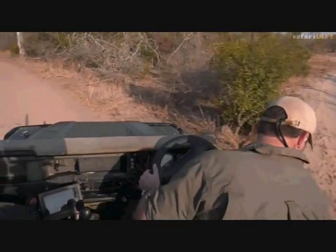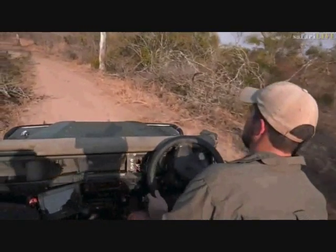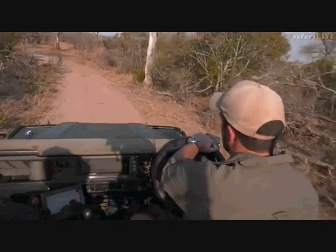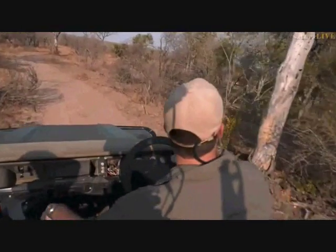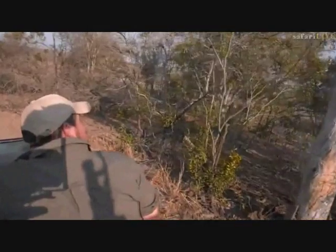For anyone wondering why he's called Quarantine, well, it's because when he grew up, him and Kunyuma, they both spent a lot of time around Quarantine open area, and so that's where they've gotten their name from.